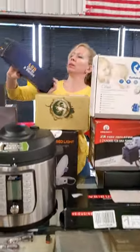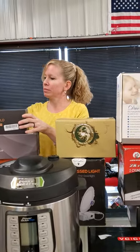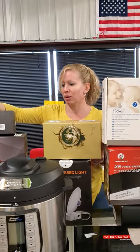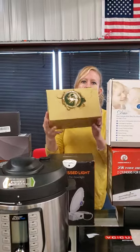Moving down. Okay, we got LED light bar. Great Christmas gift for them teenagers, because they are all about their vehicles when they get one. Tattoo kit, whole tattoo kit.